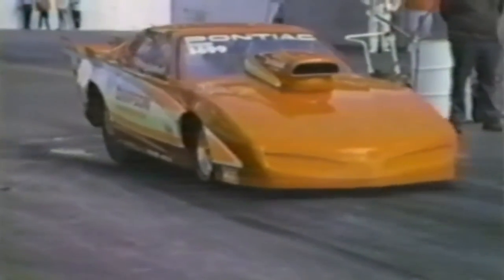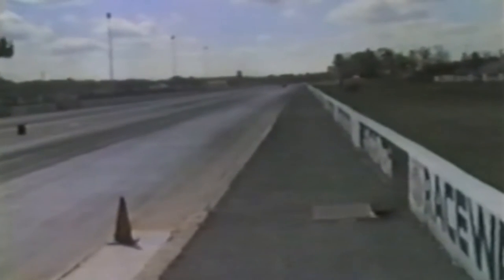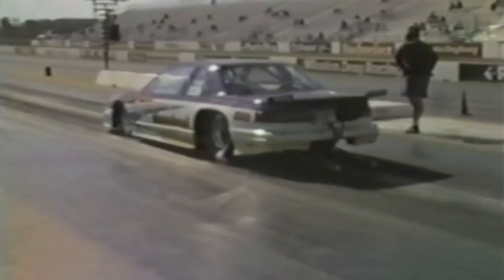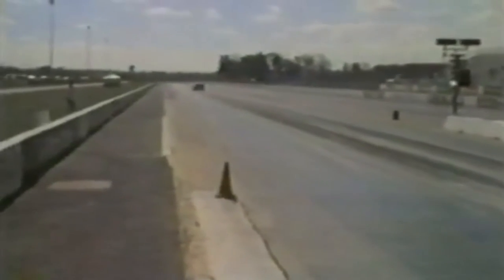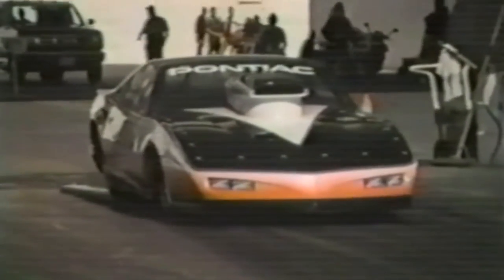Shafroff with this clean Trans Am. This well-respected engine builder returns back into the driver's seat after a long absence. Dog D'Antoni in a Chevy Lumina. It's Matt Deitch in the Firebird.